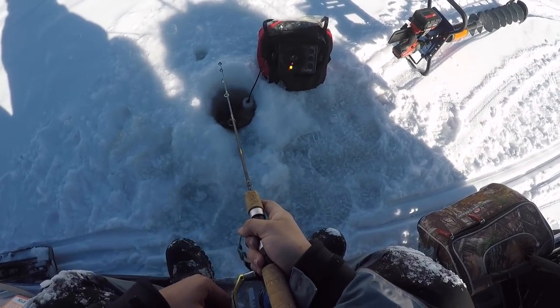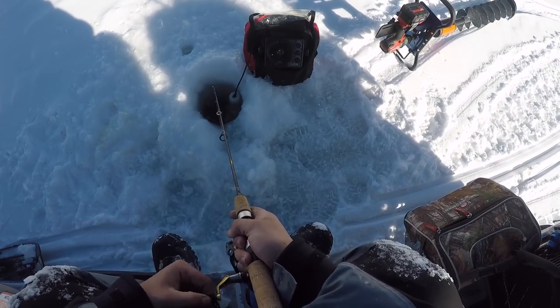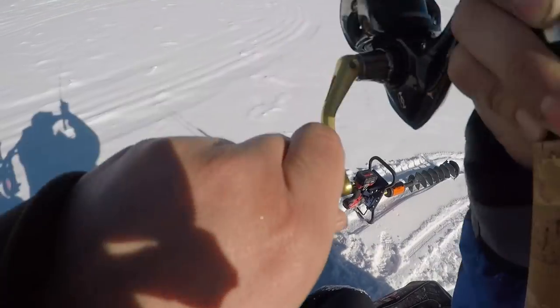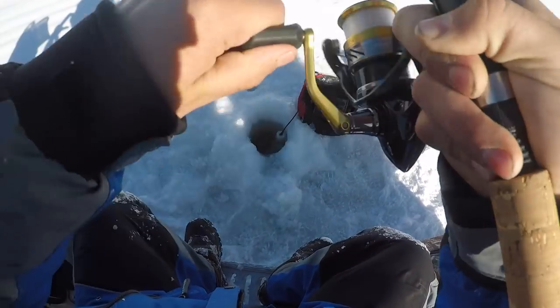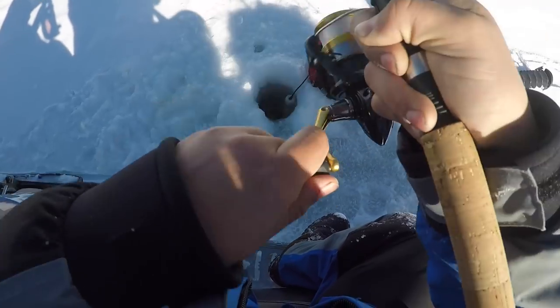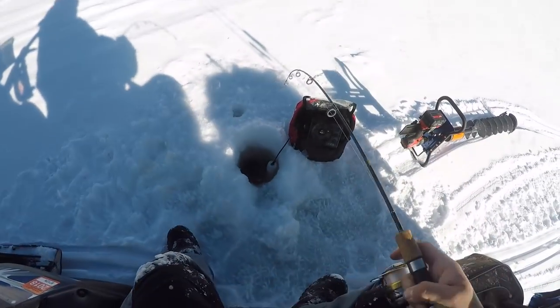Got one coming up to smoke it. Here he comes. Got him. That's a fish on. He ain't big by any means, but staying busy, which is fun. He's probably another 21, 22 or so. See if I can get him without catching my deucer.